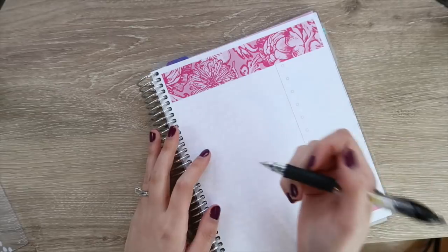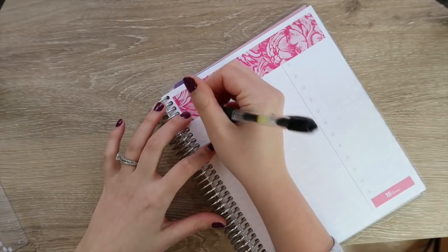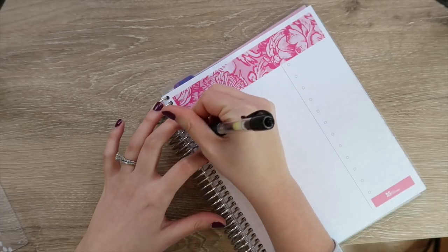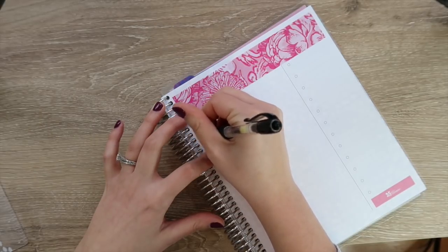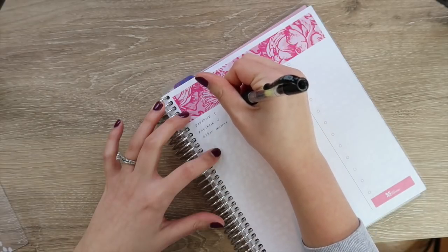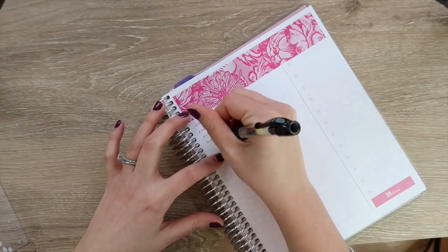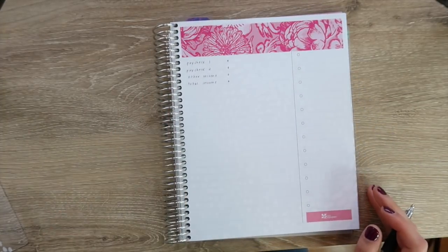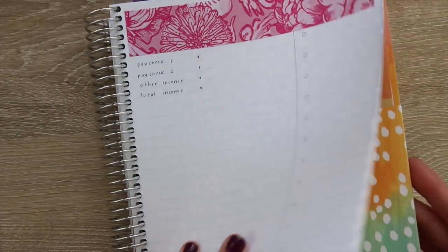Okay. So right at the top, I'm gonna start off by doing my paychecks. So I'm just going to put in paycheck 1, paycheck 2, and then I'm going to put in other income. So I'll put a spot in for all of that, and then total income. I like to just do other income because there might be times where we put in some of Jason's part-time, and I totally forgot.